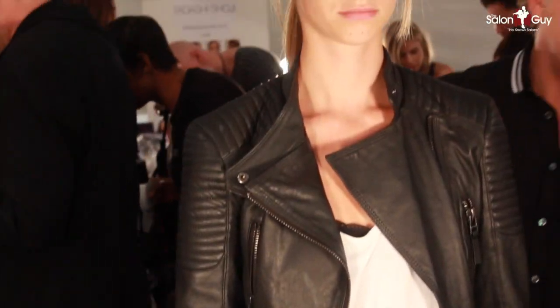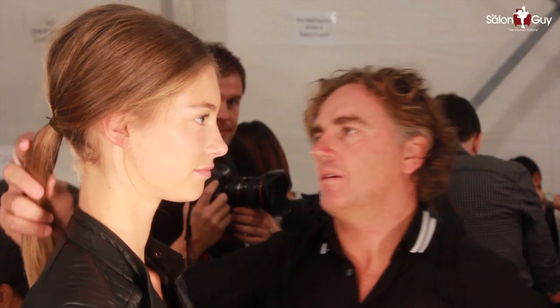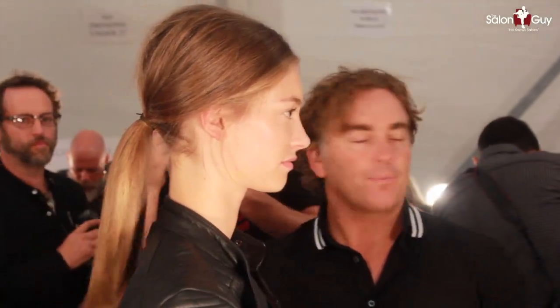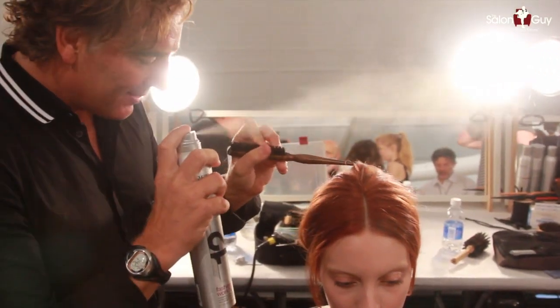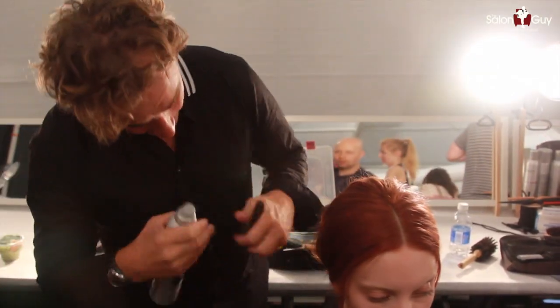Tell us about the products you're using today. Using Redken spray starch, lots of dry shampoo. We're using the dry shampoo more as a styling product to give it that matte finish, but it's not too sticky, so you can brush through and get the finish you look for without having it sticky and hard.